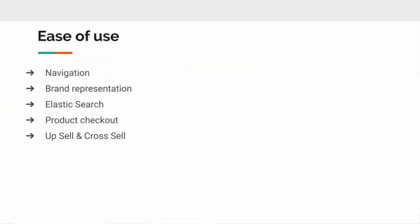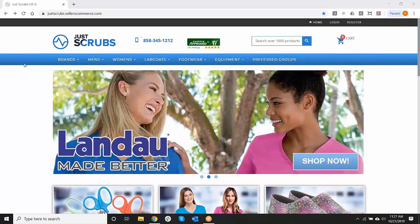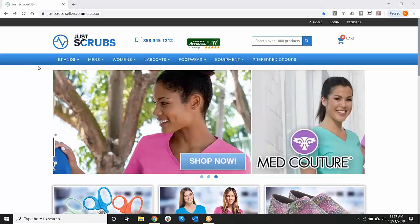For this presentation, let's talk about the ease of use and how we can lay out your e-commerce platform. When we build a website, it's designed based on your colors, your products, and your brands. We can look at different types of navigation views. If we look here, we have brands, men's, women's, lab coats, footwear, equipment, pretty standard based on how a scrub retailer would like to represent their store.